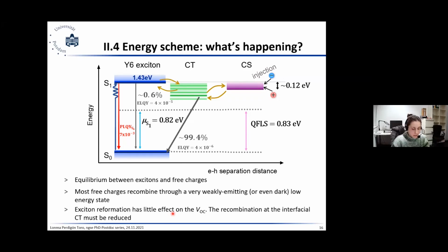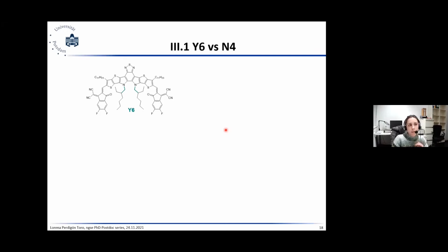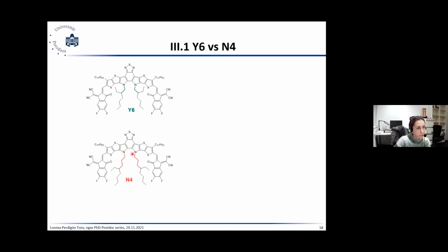With this said, I can move into the last part, where I will talk about the role of energetic disorder. This has actually been part of the last work I've been doing for my PhD. It has just been submitted. And when I talk now about energetic disorder, I talk about the energetic disorder for free charges, so for the charge separated state. And we kind of stumbled into this topic because what we started doing is comparing Y6 to one of its closest derivatives, which is N4. N4 has more elongated side chains in comparison to Y6.